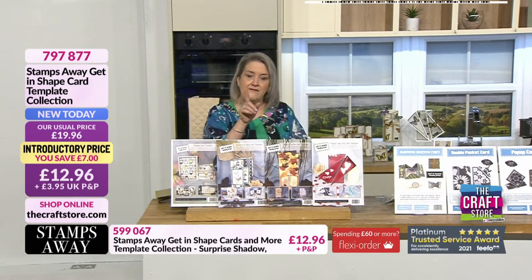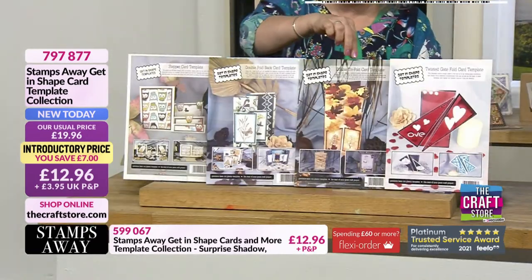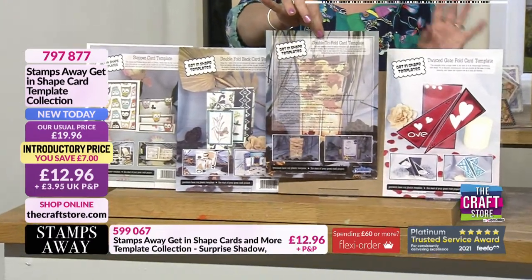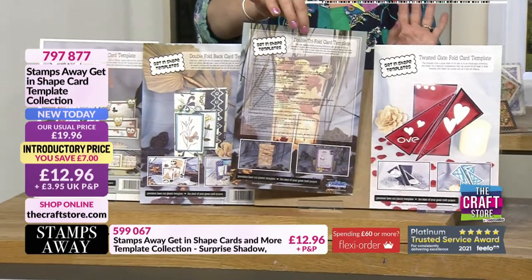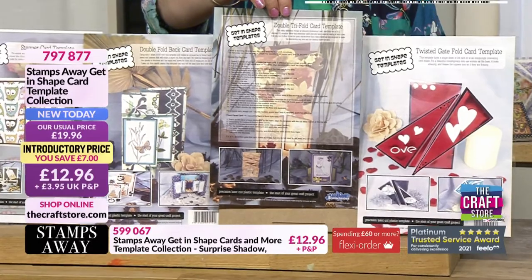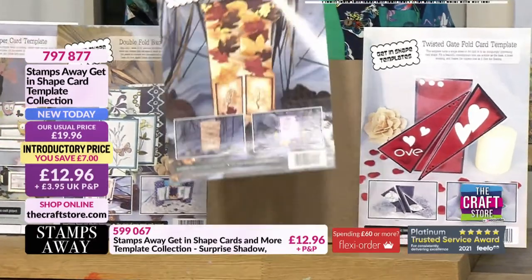All four of those. Now, every single one of those has got full instructions with it. So let me just turn around the double trifold, because that's the one I can get to nice and easy. So you don't have to worry. Everything is there, words and pictures taking you through it. So even if you are brand new to card making, I know we get new viewers all the time, then these are brilliant to use.